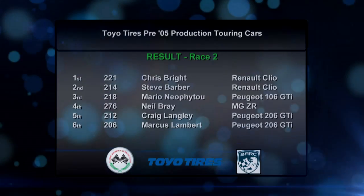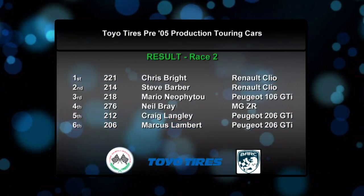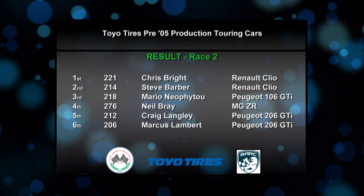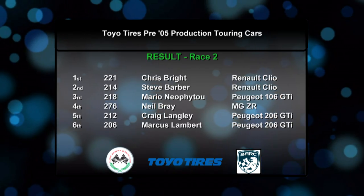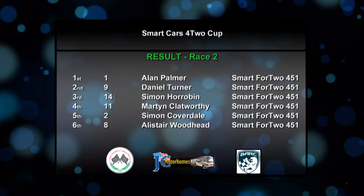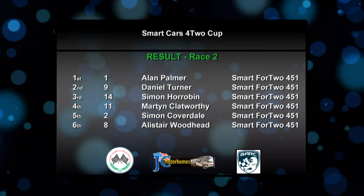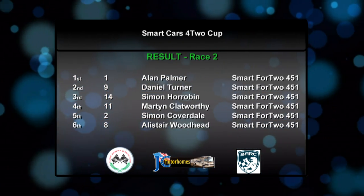Meanwhile, in the Toyo Tyres Pre-2005 division, it's another victory for Chris Bright, with Steve Barber second, and after some late changes, Mario Neophytou rounds out the podium. And finally, in the Smart Cars 4-2 Cup, a victory for Alan Palmer, Daniel Turner recovering late on to get back that second place from Simon Horrobin.